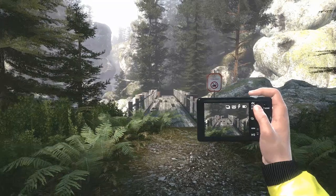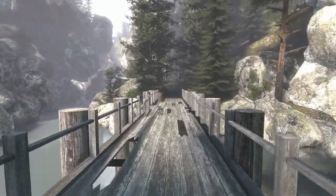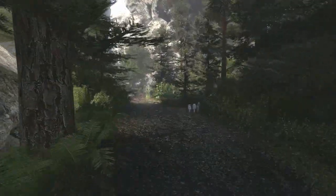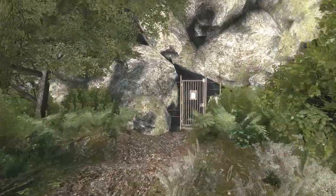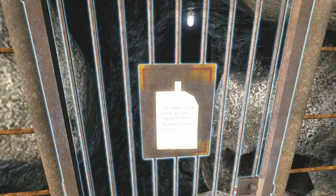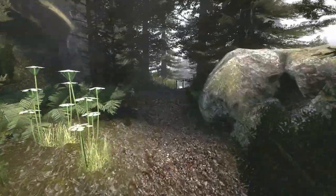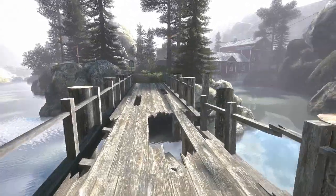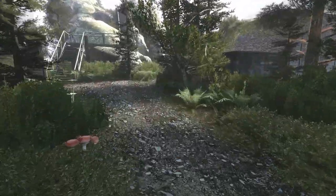Yep, more broken bridges. Yeah, might want to avoid those. Yeah, you might want to look for that bloke, as that appears to be the only way you have to get to the Bergman Tunnels. Which, if I'm not mistaken, is your next destination.